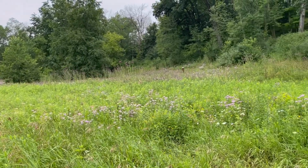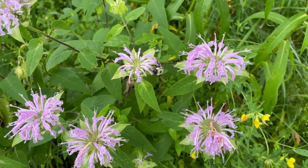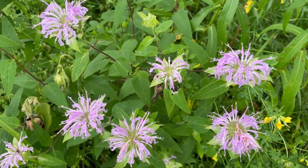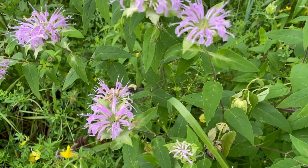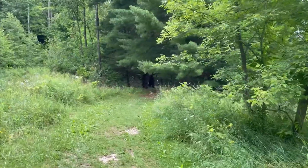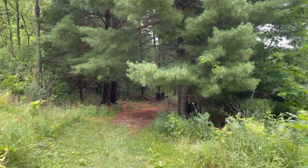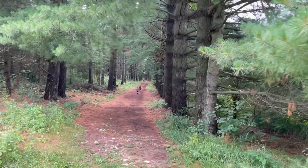Really beautiful wildflowers within this meadow. We're hiking right along these smooth sumacs. These are all going to turn bright red in the fall. Very nice. We're about to enter the pine tree forest. It makes a big tunnel of pine trees. Nice straight trail all the way back to our vehicle.